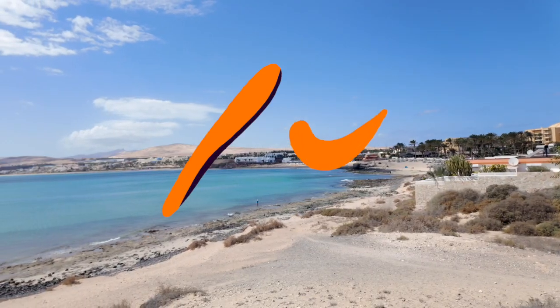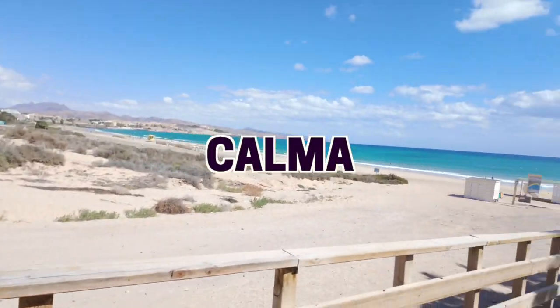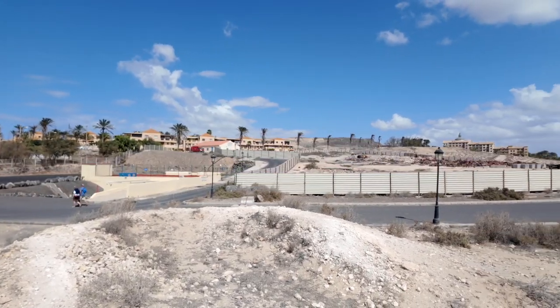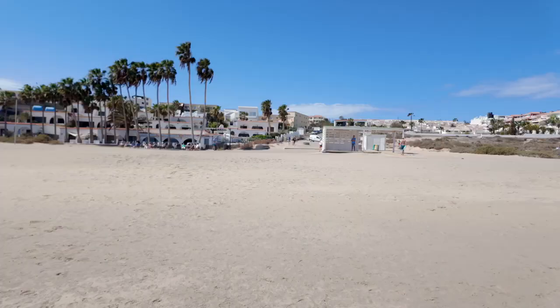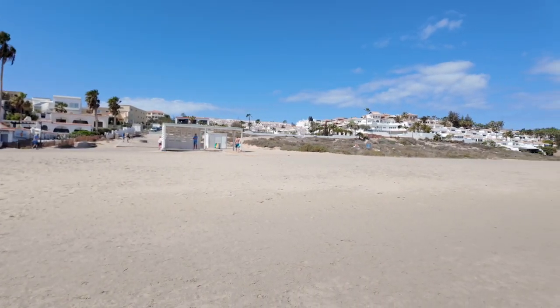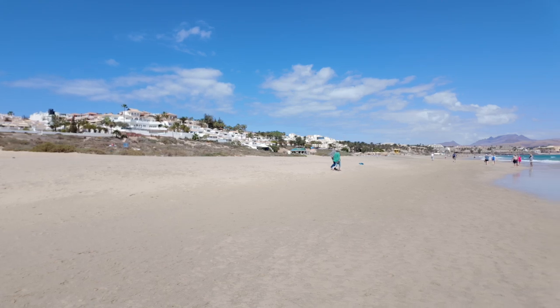From what I could see, the town of Costa Calma is entirely based around tourism, although at times it looked a little unfinished. The services there were good, and this beach really was quite nice, not as windy as some of the others I've visited on the island. I guess that's why it's called Costa Calma.